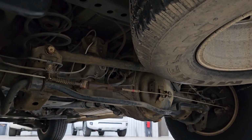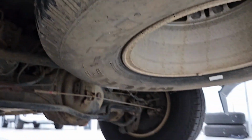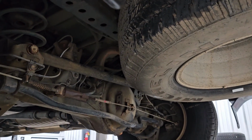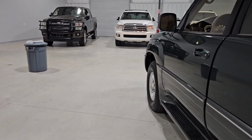Very minor surface corrosion, I would call it. Not the kind of corrosion you need to worry about, but very minor surface corrosion. Brand new spare, which I'm going to go ahead and say at this point in time you probably would want to change.